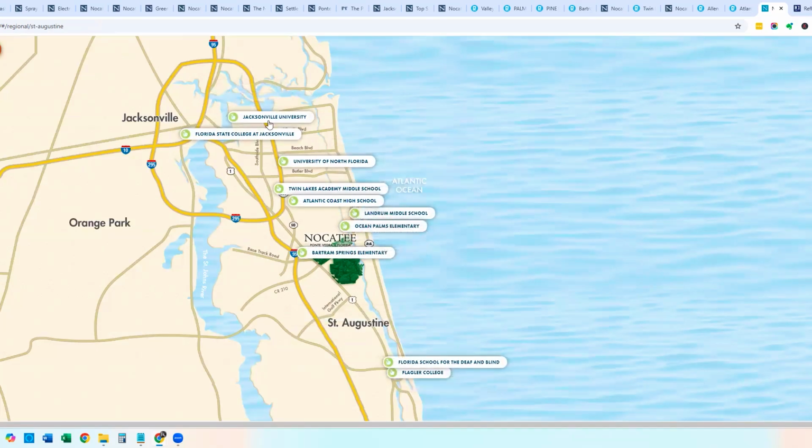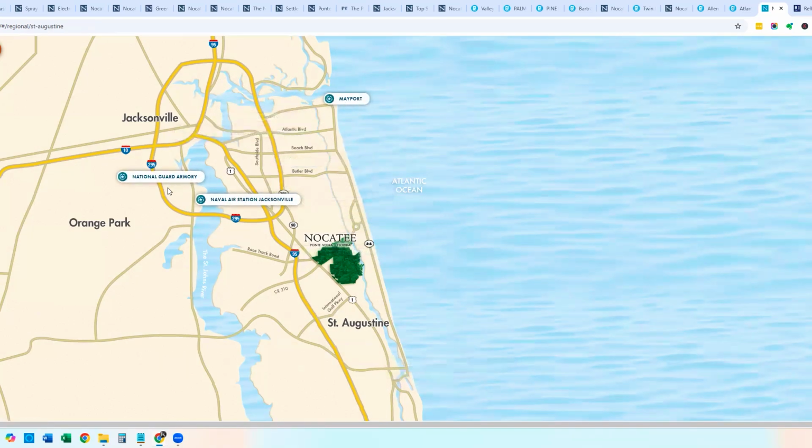As you can see here, there's plenty of schools. It kind of highlights some of the ones that are not in Nocatee. We do have Florida School for Deaf and Blind down to the south. We do have a couple military bases around town, so it is one of those things that we are a very heavy relocation area for military.